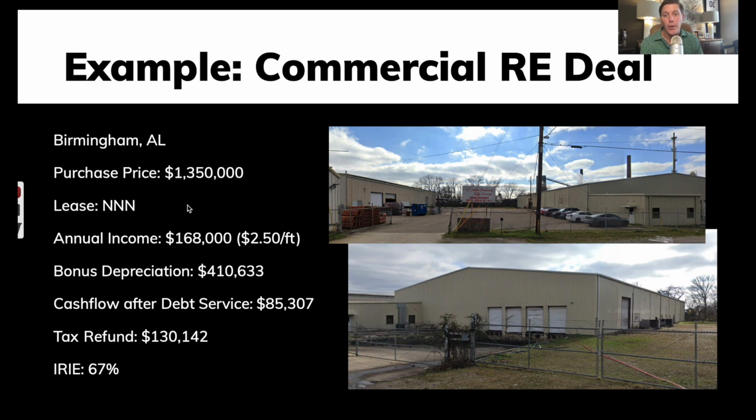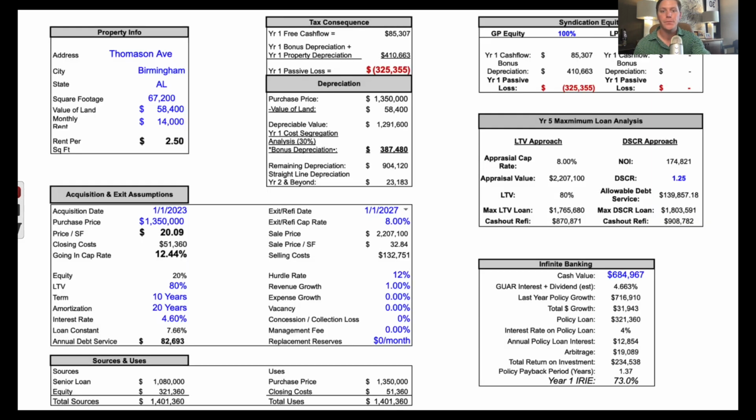This was a big one. The bonus depreciation was over $400,000. So not only am I earning $85,000 in cash flow on this building, but I also received a refund of my taxes of $130,000 that I didn't really do anything different for. I just received that as a refund from Uncle Sam after I filed my taxes for the year that I bought the building.